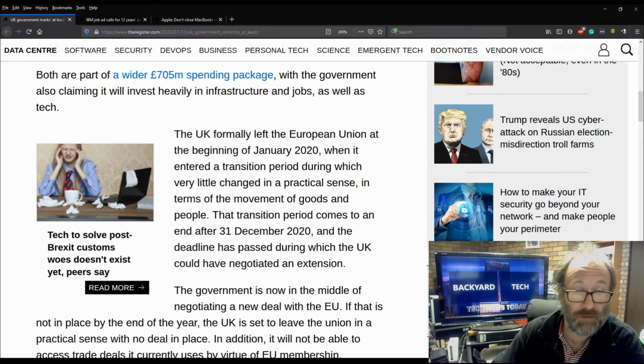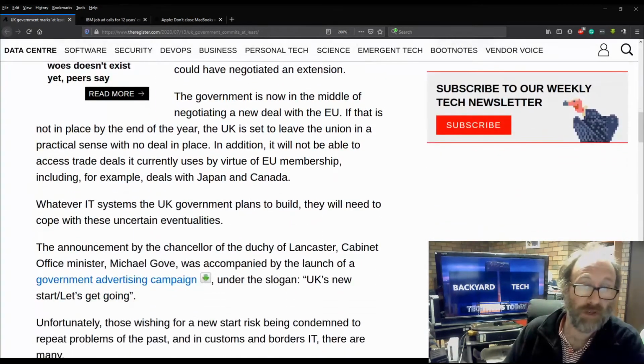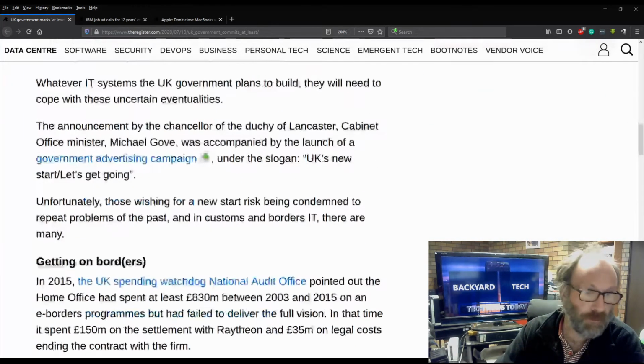And the deadline has passed during which the UK could have negotiated an extension. The government is now in the middle of negotiating a new deal with the EU. If that is not in place by the end of the year, the UK is set to leave the union in a practical sense with no deal in place. In addition, it will not be able to access trade deals it currently uses by virtue of EU membership, including, for example, deals with Japan and Canada. Whatever IT systems the UK government plans to build, they will need to cope with these uncertain eventualities.